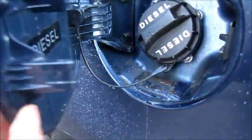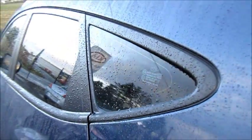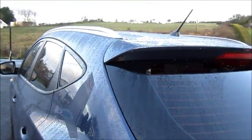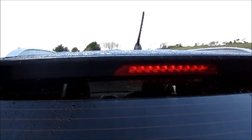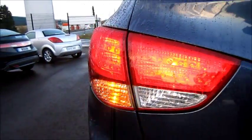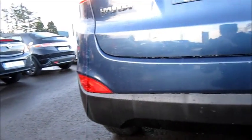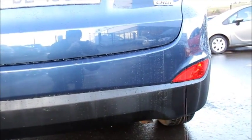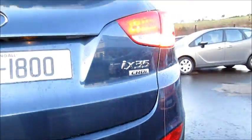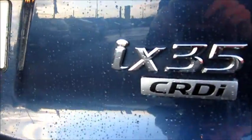Your filler tank itself. Also has tinted rear quarter windows. Integrated third brake light. Has rear reflectors in the very bottom part of the bumper. So it's chrome badging.